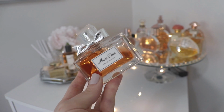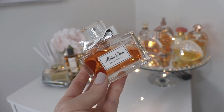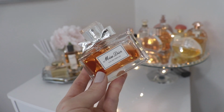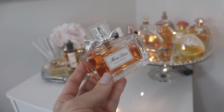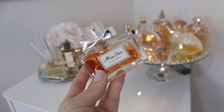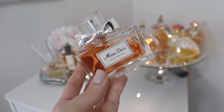This one to me is sweet, it is sophisticated, it's classy, it's good for the office, but you could also wear it on a date. It's just very pretty and very elegant all the way around. Absolutely beautiful. It's one of the very first Dior fragrances I ever purchased, and it's been in my top 5 favorite perfumes for a really, really long time. The bottle is also very, very pretty.